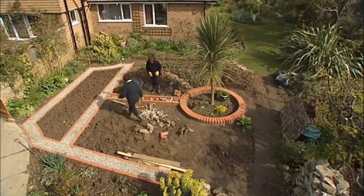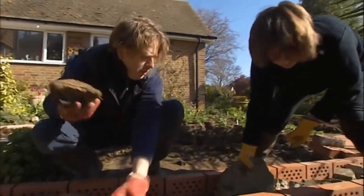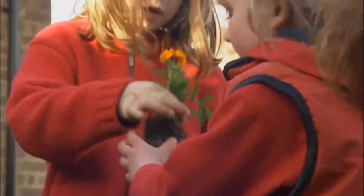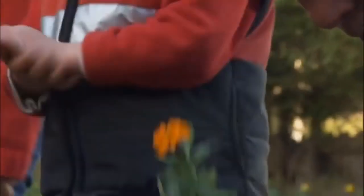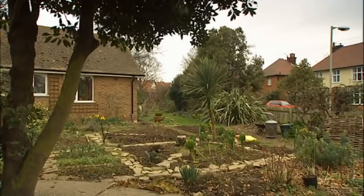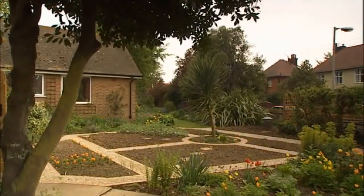But I just can't resist buying them. A few weeks ago, Diana roped in her son and daughter to lay new paths in the vegetable patch. Even her granddaughters were enlisted to help plant out the new beds. In fact, the whole area has been completely transformed since Carol's first visit.